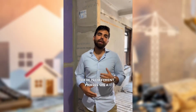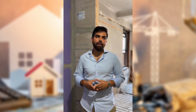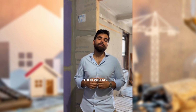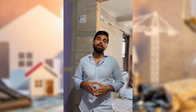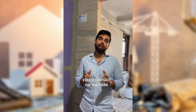There are different phases on a project. We have basically 4 phases: the initial one is the planning phase, then we have the designing phase, then we have the construction phase, and then we have the closing phase. So each project has these 4 phases, and depending on the project and the complexity, these phases are either stretched out or shortened.